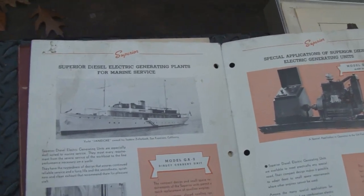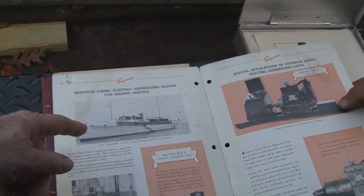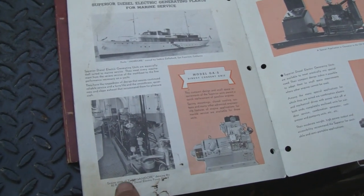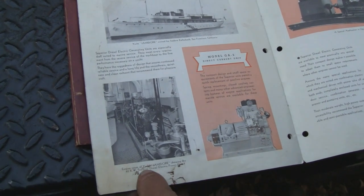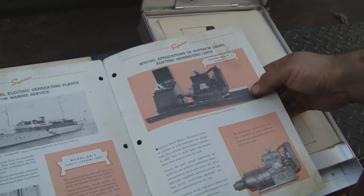Look. Oh, look at this. San Francisco, Superior Diesel Generator must have been on the... There it is right there. The engine room. There you go. That looks like... Is that a 6 or an 8? No, that's a 40 kilowatt, so that must be a 6. Yep. These were sold a lot.